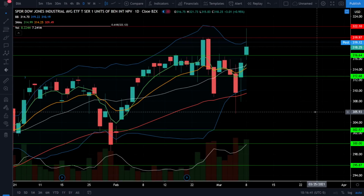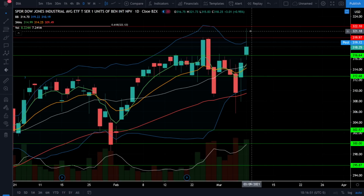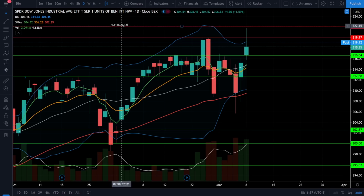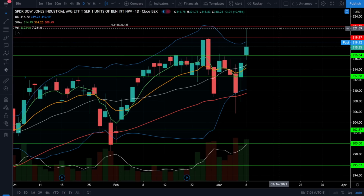All right, next up is the Dow Jones ETF, and I'm telling you right now that the Dow Jones is telling us a very important story. We saw the Dow Jones going up 0.95% today, and intraday, as you can tell from the wick on this candle, we were trading at brand new all-time highs. My price target on the Dow Jones ETF is up here at $322, and we were just about 30 cents away from hitting that price target.